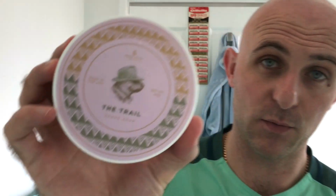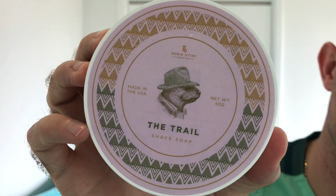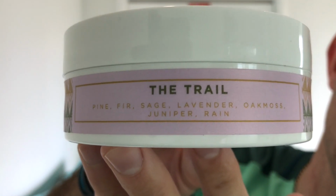Okay, shave for today. Last one of my 5 soaps from Noble Otter, and the one for today is the Trail. Now the Trail scent is pine, fir, sage, lavender, oak moss, juniper and rain. There we go. So that is the scent profile.